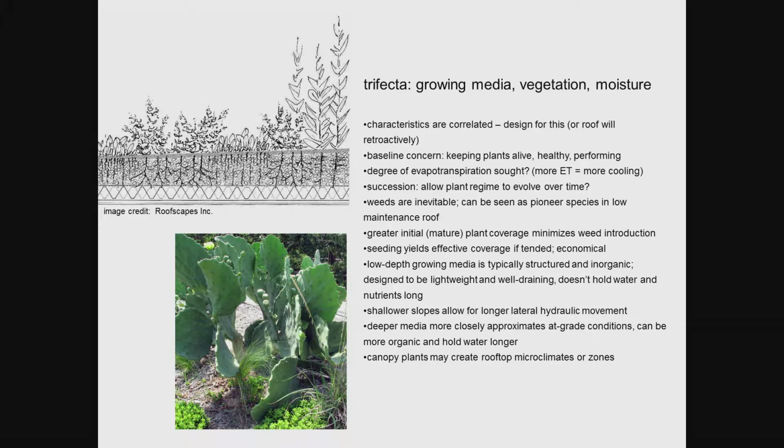So yeah, the deeper media more closely approximates at-grade conditions and can be more organic and hold water longer. So in both extensive and intensive, these sort of canopy plants, I have an image there on the left that shows, I would put some prickly pear up on our roof because I was interested in seeing what might grow in its shadow, in its protection, and see what kind of little microclimate might arise. I found that Mexican feathergrass really likes to reseed in its shadow, and some other things tend to cluster at the base.